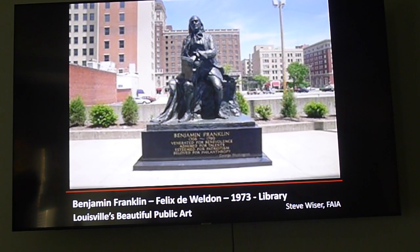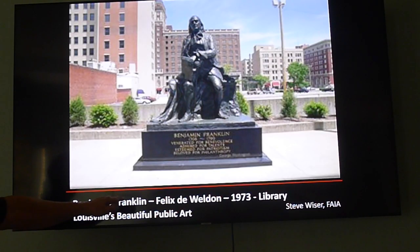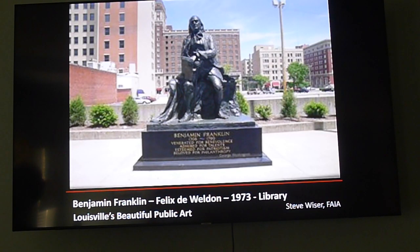Benjamin Franklin. Sorry for the fuzzy photograph, I took this off the internet, but it was designed by Felix de Weldon, 1973. It's in front of the main entrance of the modern wing of the library downtown.